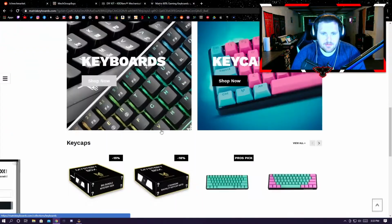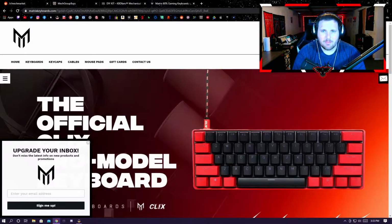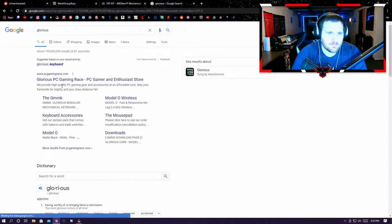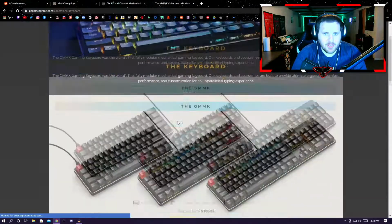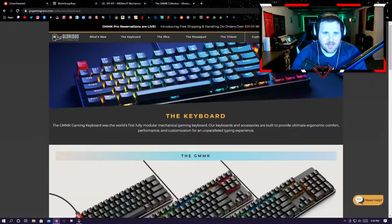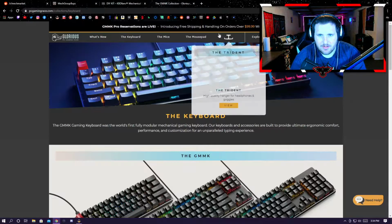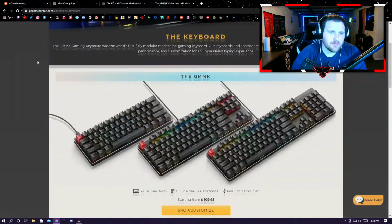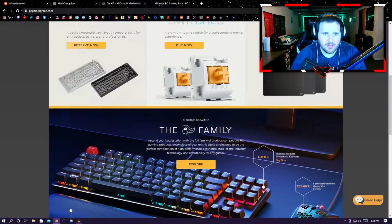You know, this thing is hot-swap. You can do quite a bit with it, or even the Glorious. They have the GMMK in different sizes. They even have, where is, their new 75% board that's supposed to be right here.